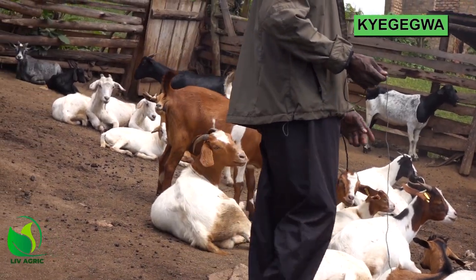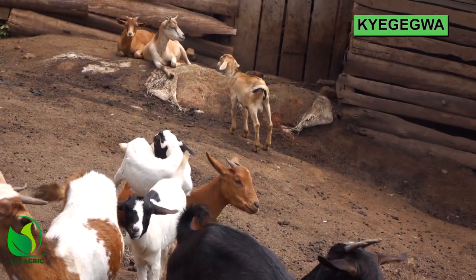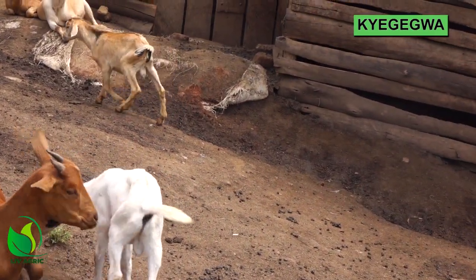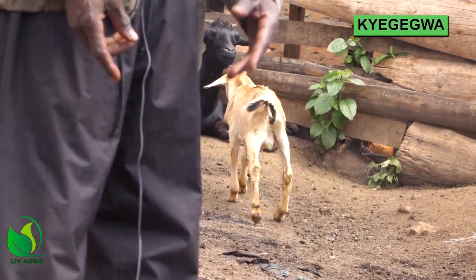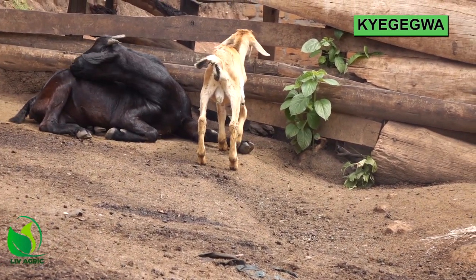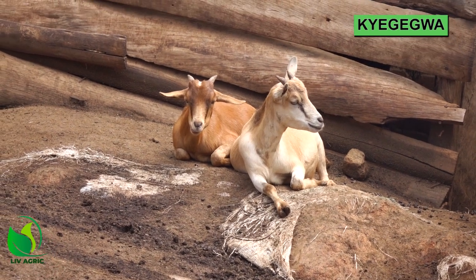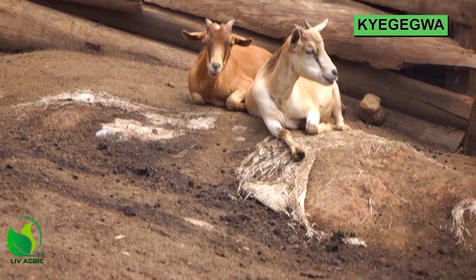Now, let's look at this small one here. That disease you see, that symptom you see, that's coccidiosis. It is a sign of coccidiosis. Once you see that it's dropping, then the best alternative is to treat it, give it orally, just 3 times. For 3 days, it will be cured.